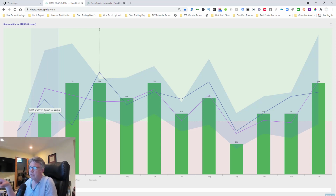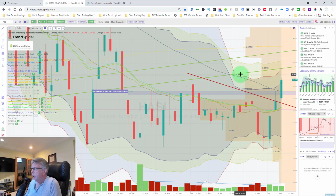You can also scan for seasonality on TrendSpider. If you want to use the scanners and you don't know how to figure it out, they're already made for you. So our alert is set here.